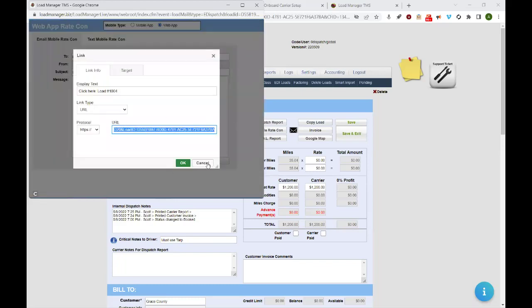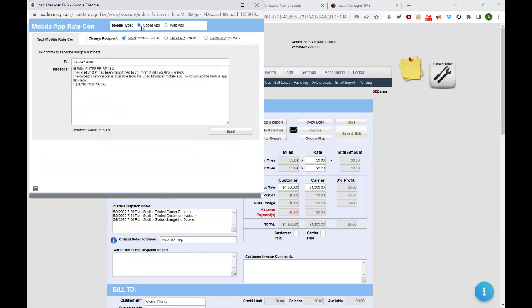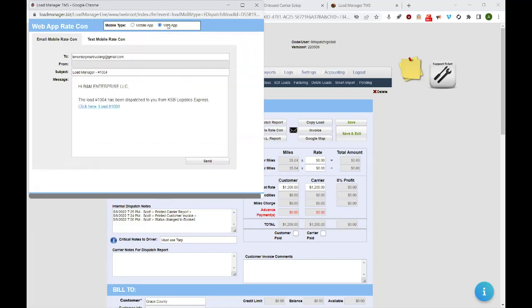As dispatch service providers, you will get drivers who don't want to download an app. This solves the problem. You'll also perhaps have loads where you don't really need continuous GPS tracking, but you still want an interface, right? You still want a way for the driver to get everything he needs for that load electronically. And you want an interface where that driver can upload reports to you, pick pictures of documents, and let you know where he is on the load, right? So that you don't have to do any of this manually. We offer our web app included in your TMS system to accomplish this purpose. So if you want to use that mobile app, that downloadable app, you would just simply flip to mobile app. If you want to use the web app, you can simply click on the web app.